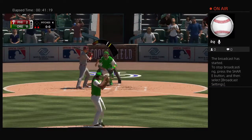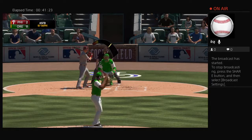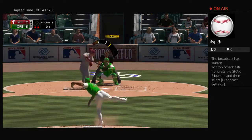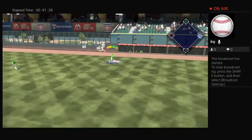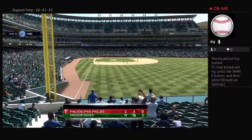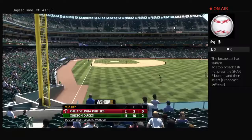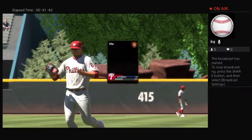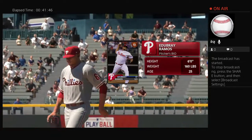Now back to the top of the lineup. Stepping in, Cesar Hernandez. He'll swing it from the left side right here. No balls and a strike to count. Pulled high in the air out to right field. Judge is on his horse. He makes the play, and that'll end the inning. Edubray Ramos comes on to pitch now, hoping for better results than the other arms that they've run out there in this one.